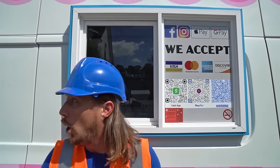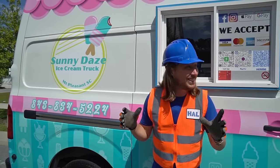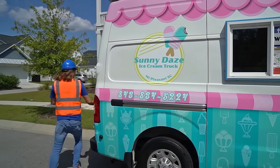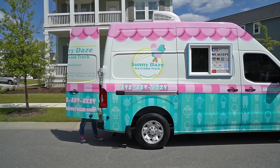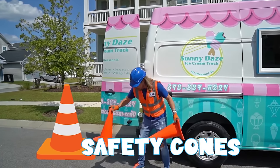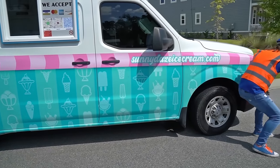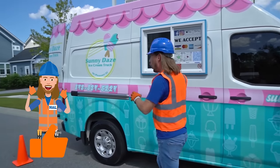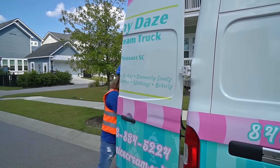Oh, I cannot wait. We're here in an amazing neighborhood, but we've got to make sure it's safe for all our friends to come and get ice cream. So let's get some stuff. Oh yeah. Let's see here. Yep, I think we're gonna need some of these. This is perfect. Oh, safety cones. All right, let's see. We need one right here. Yep. Oh yeah. One down here. Oh yeah. This is great. Gotta make sure it's safe for all our friends to come and get some ice cream. Oh yeah. Let's see. We need a couple of more things. Oh, here we go.